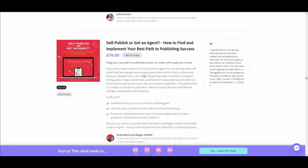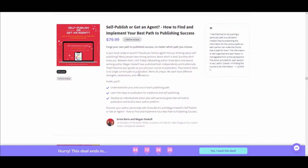Okay, so self-publisher, get an agent: how to find and implement your best path to publishing success. Now, this is a big one because this is the age-old question: do we traditionally publish or self-publish? 15 years ago, the answer was you get traditionally published. You get the agent because that was where the market was.